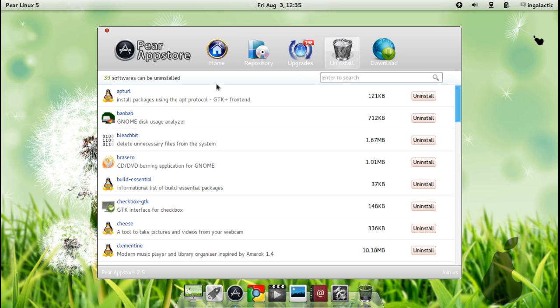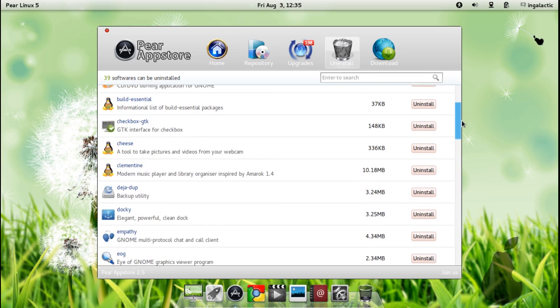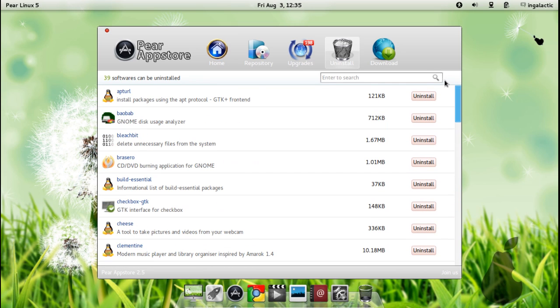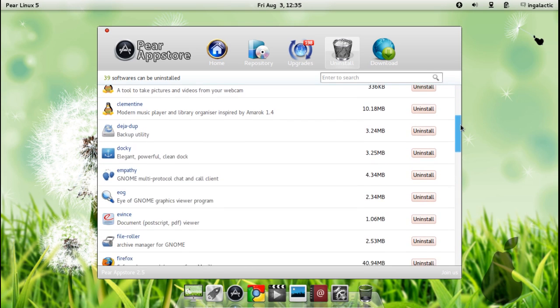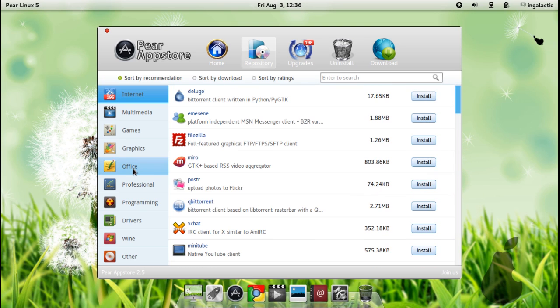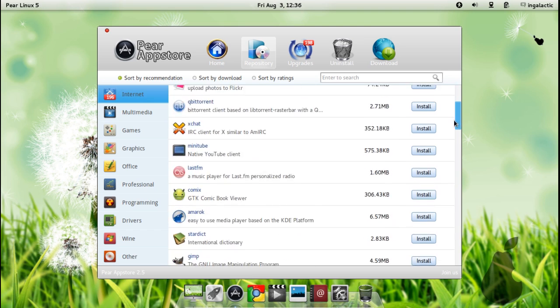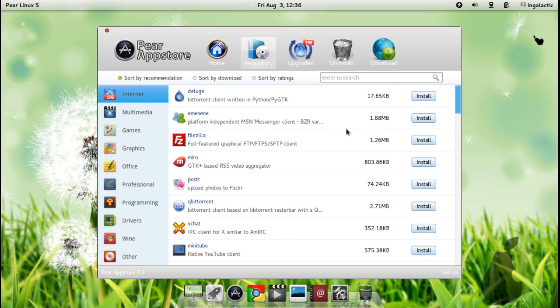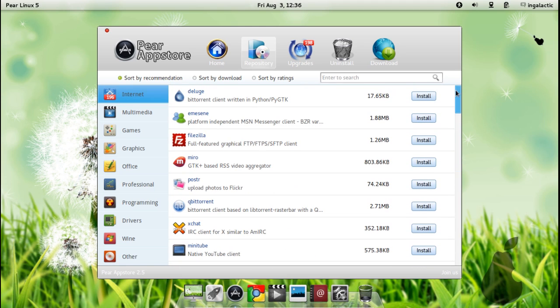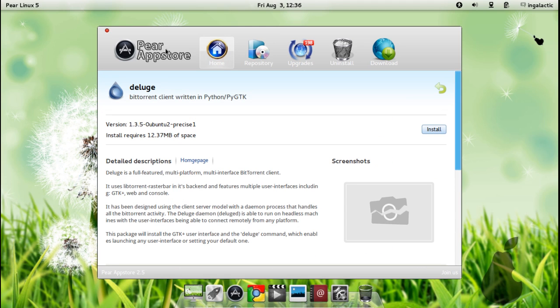You can uninstall your applications as well, which is also another great thing to see, because this can be a bit of a struggle in other distributions, Ubuntu included. It can sometimes be hard to find an application that you've already installed but no longer want. You can see the repositories and the different categories here running along the side for all of the applications you would ever want or need, including all their icons. So it's just very pretty, very functional, and it really gets the job done.